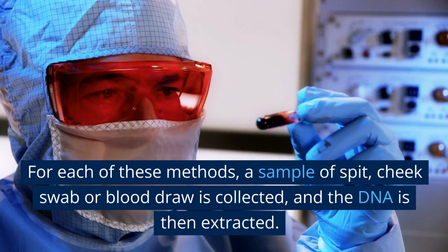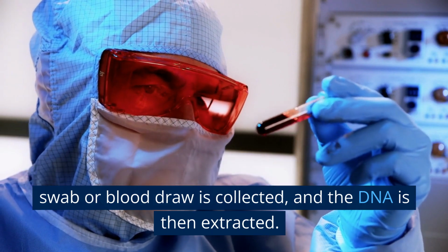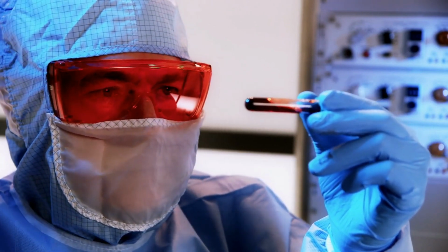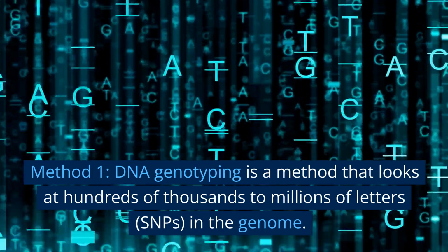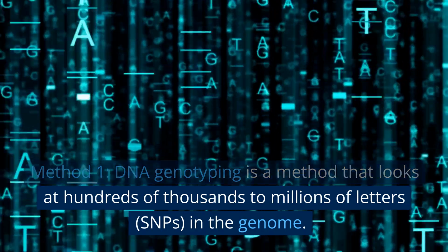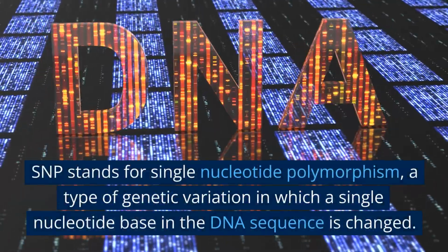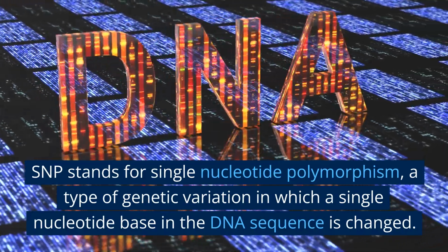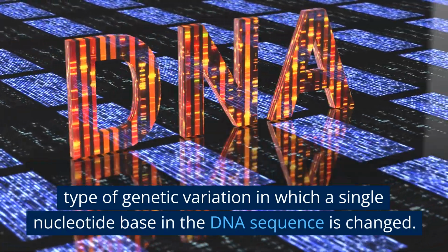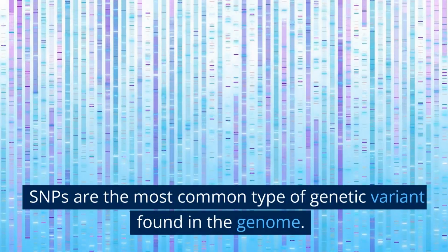For each of these methods, a sample of spit, cheek swab, or blood draw is collected, and the DNA is then extracted. First, let's talk about DNA genotyping, which is a method that looks at hundreds of thousands to millions of letters called SNPs in the genome. SNP stands for single nucleotide polymorphism, a type of genetic variant in which a single nucleotide base in the DNA sequence is changed. SNPs are the most common type of genetic variant found in the genome.